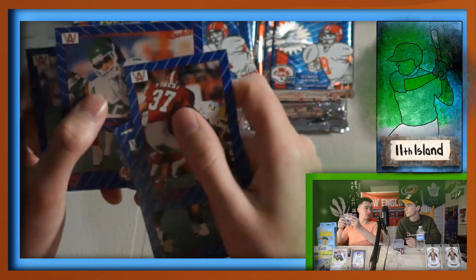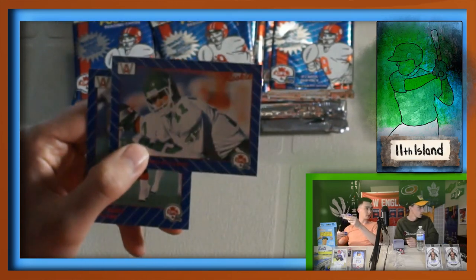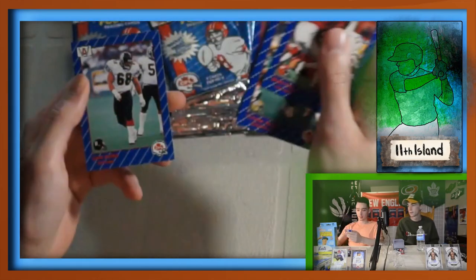I like that style for rookie. I don't know if you can see that where it shows right there for rookie. Can we see that all right in the camera? Yeah, we can. Okay.